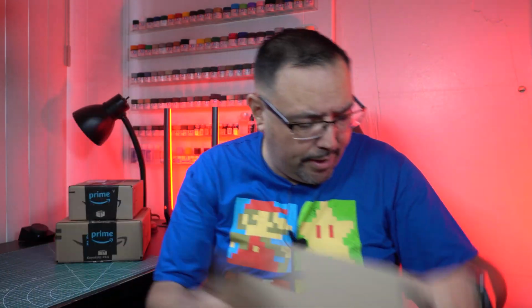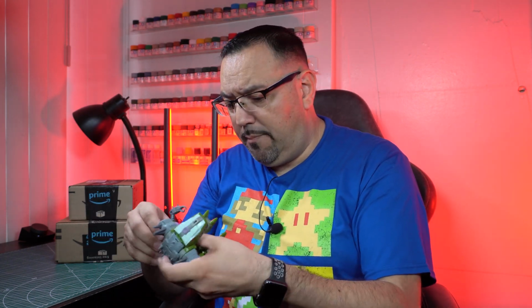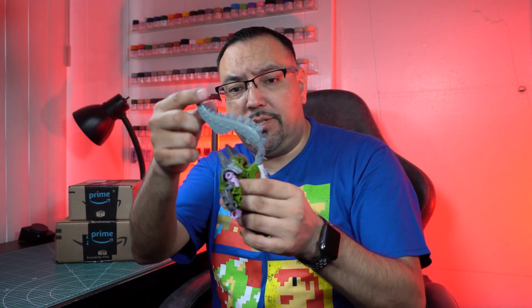Yeah, I'm guessing they come all together as one sheet for all the figures. Can I just figure this out? Let's find out. If not, we have our good friend Emgo that we can go to. I'm sure he's reviewed this guy in the past. Okay, so you just pop out the arms. That's easy enough. I did see how the entire back section just kind of pegs off.